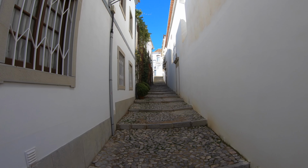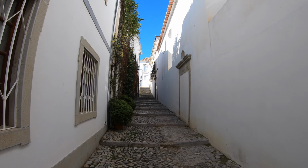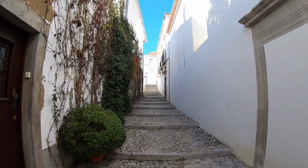I believe this is the way to the other church and to the castle, I think. And they also said a Camera Obscura is here, which is quite interesting. We saw one in Edinburgh, didn't we?